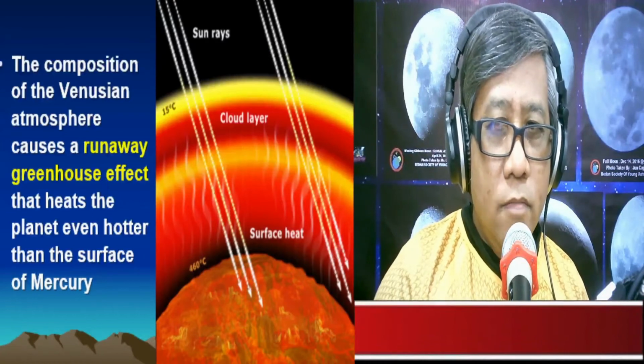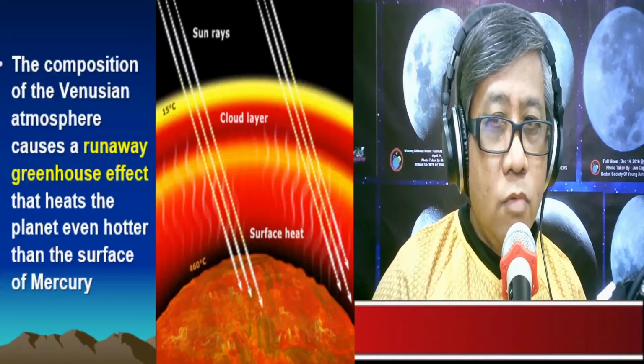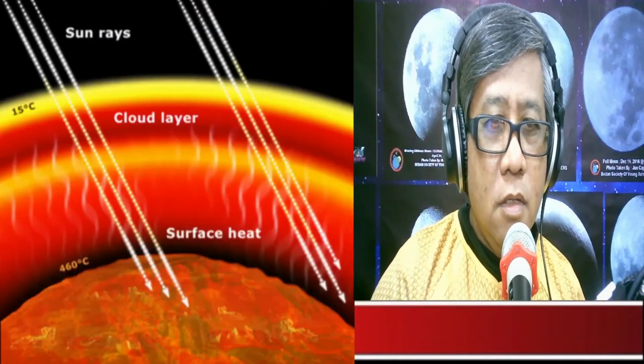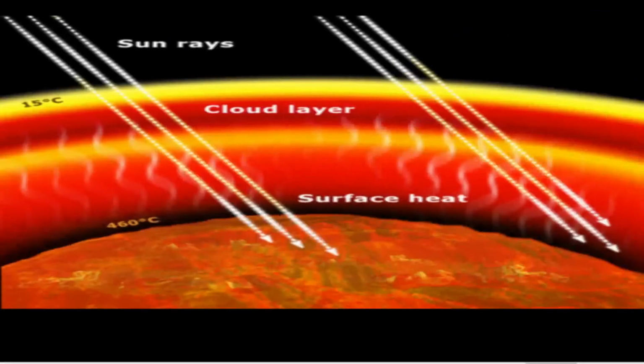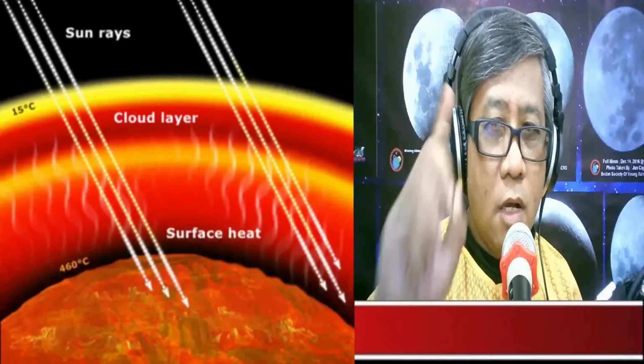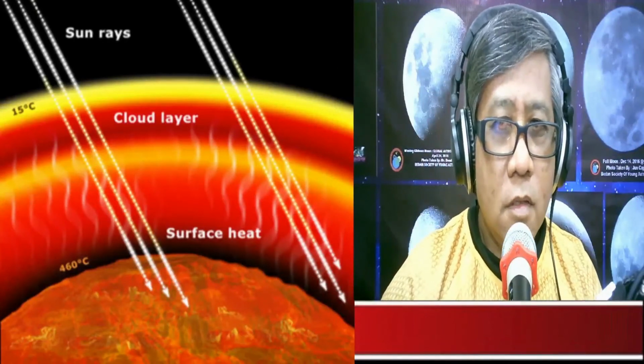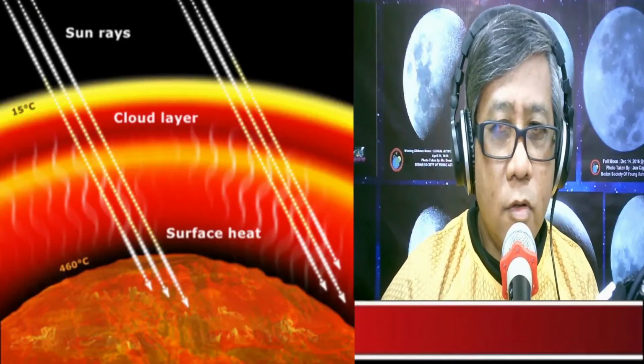Now, because the Venusian atmosphere is composed mostly of carbon dioxide, and we know that carbon dioxide is a greenhouse gas, the heat from the sun is allowed to enter the Venusian atmosphere, but it does not escape, raising the surface temperature of Venus to about 460 degrees Celsius, making Venus the hottest planet in the solar system, even hotter than Mercury. Now, that is really fascinating about this runaway greenhouse effect on Venus.